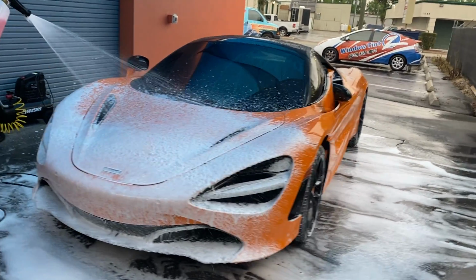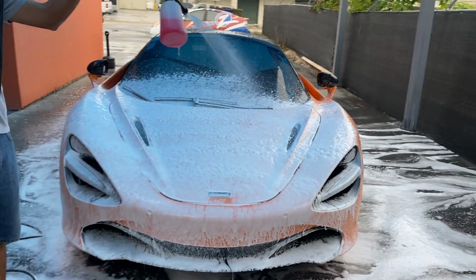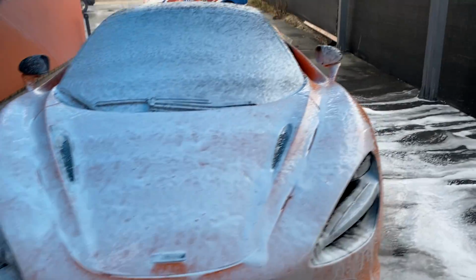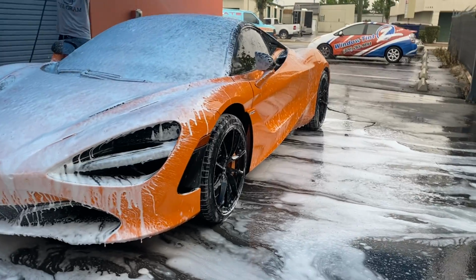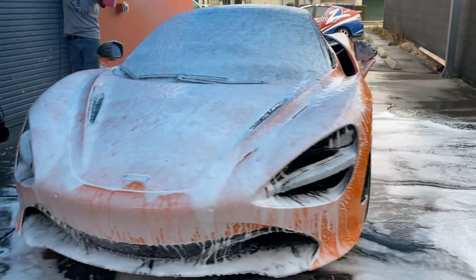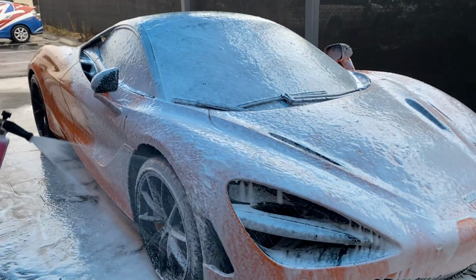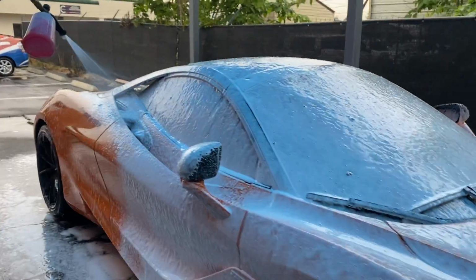We are about to spray foam the McLaren 720S. Give it a nice bath prior to the paint protection film. Look at this. Customer wanted a white one. He got the orange, and now we got the white. 2020 720S. Getting the foam bath.